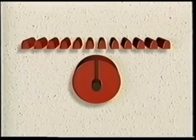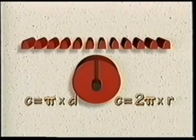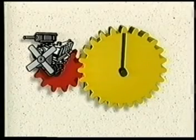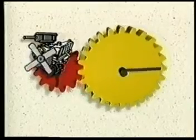There are other accurate ways to measure the size of a gear. Since we know that the circumference of a circle is pi times the diameter and 2 pi times the radius, the circumference, the diameter, and the radius are all equally good measures of the gear size. When a gear is connected to a power source, like an electric motor or a car engine, it's called the driver gear. The gear to which it's meshed is called the driven gear.